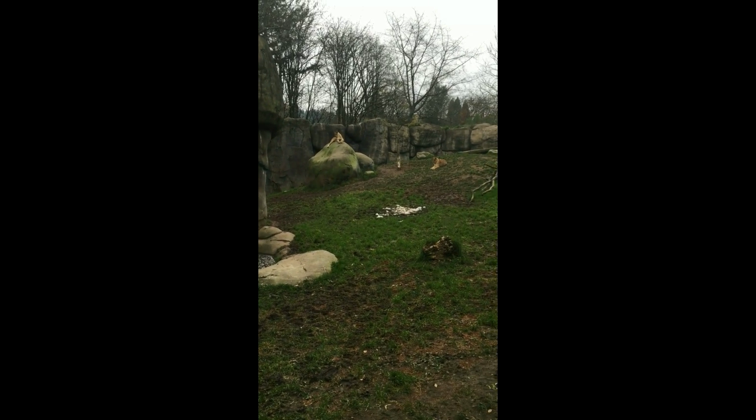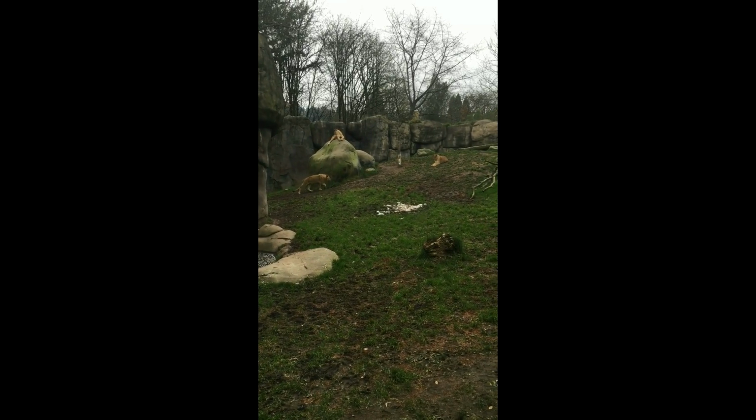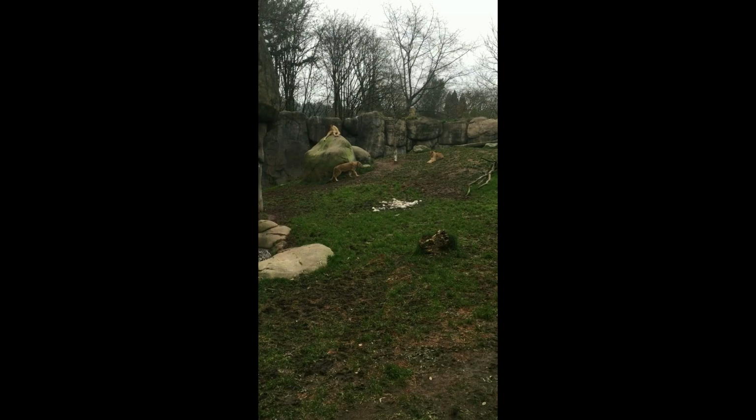So we have some African lions. Oh, here comes another one. There's the lion. Looks like the adolescent ones.